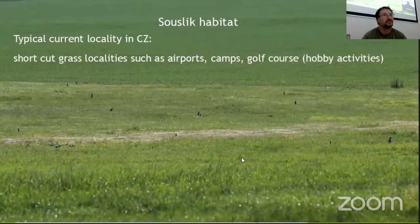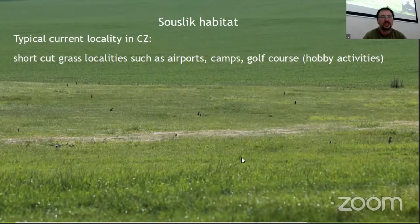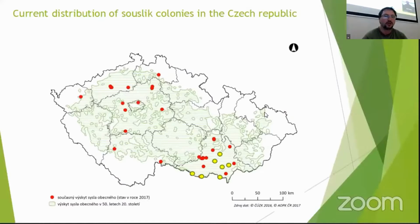So what has happened to the Souslik? A typical current locality in the Czech Republic is simply a short-cut grass locality such as airports, camps, golf courses, so simply pieces of land used for hobby activities by people. The general agricultural landscape doesn't provide enough habitat for the species.